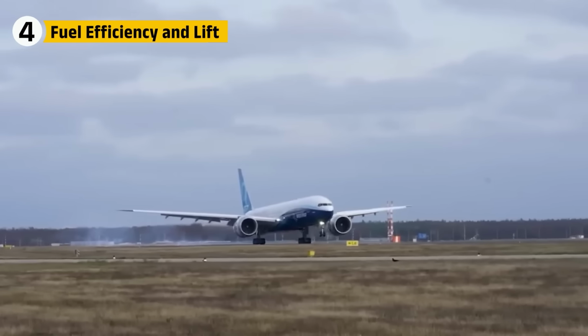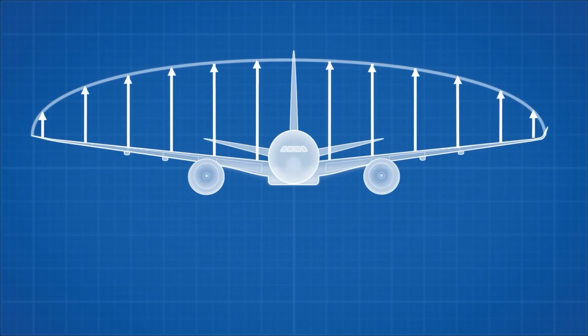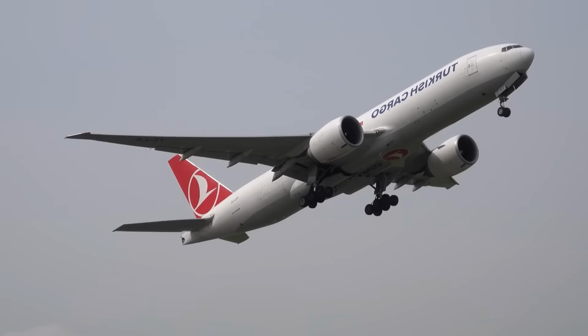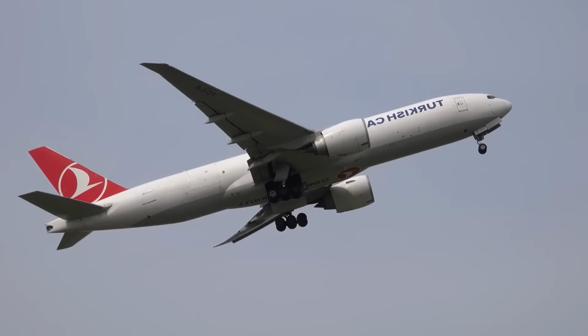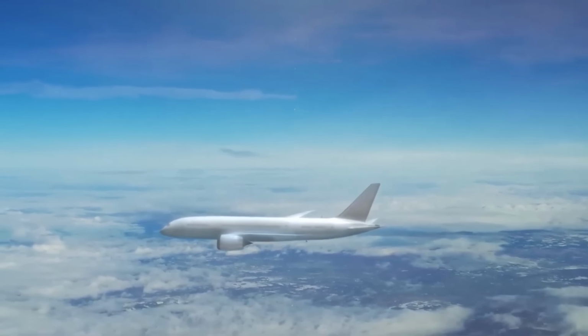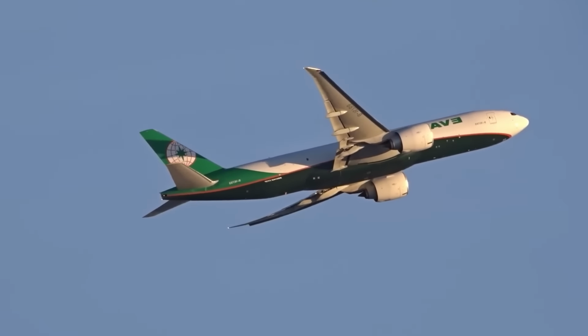One of the biggest jobs of the 777's wings is simple: generate enough lift to carry a fully loaded plane across the world, and the wings must do it efficiently. Every inch of drag is fuel wasted. The 777's wings were designed to maximize lift-to-drag ratio. The long span and carefully sculpted airfoil reduced turbulence around the tips, making the wing glide more smoothly through the air. This efficiency translates into longer range and lower costs.